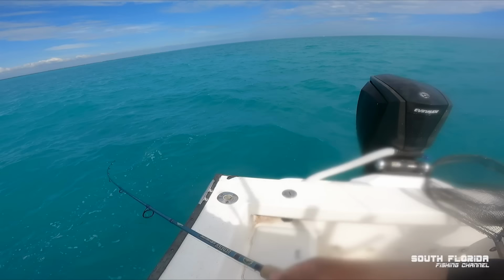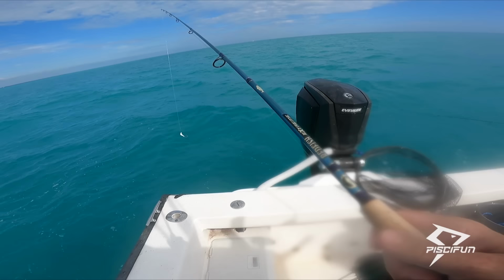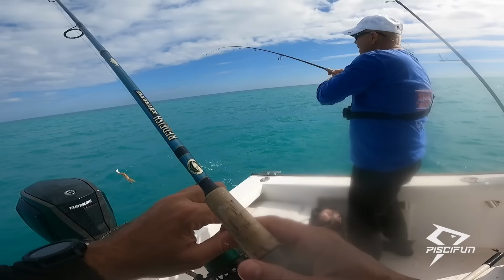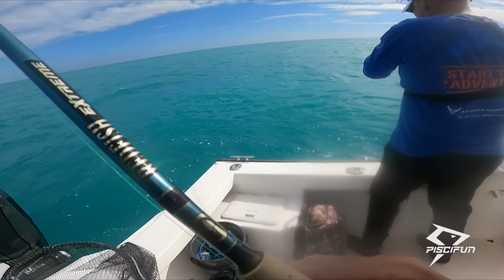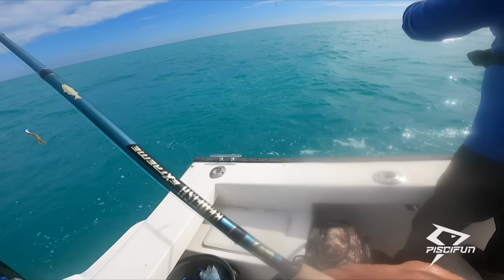Oh, look, there's fish chasing my jig. There you go. Just what you were talking about. I don't know what those are. They're some kind of little bait fish. Dan is on again. Dan, we want to see some big fish. We want to see some big fishes. What you got down there? Is that a grunt? Oh! A blue runner. Blue runner.